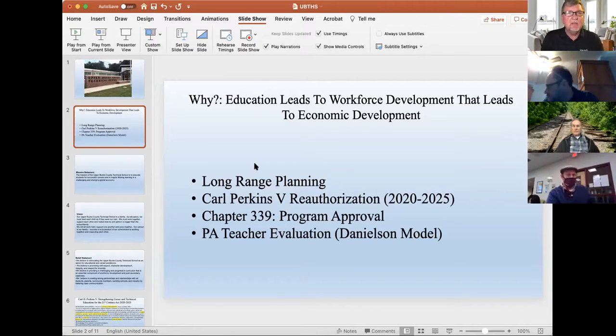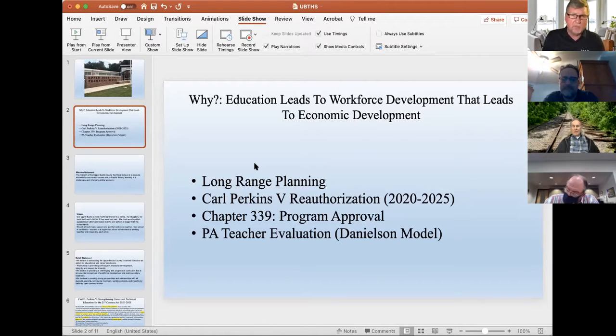It used to be everybody talked about 2021. By the year 2020, we would do this. By the year 2020, we would do that. And it's 2021 now.